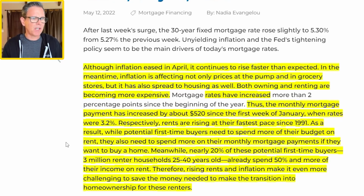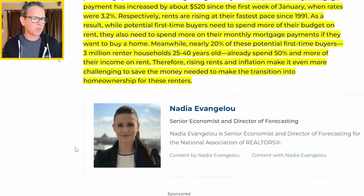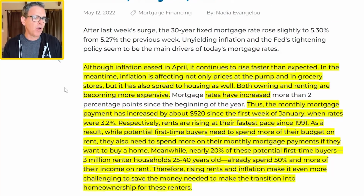But let me read you this synopsis here from the National Association of Realtors' senior economist and director of forecasting. It says, although inflation eased in April, which by the way went from 8.5% to 8.3%, we're still at very elevated levels for inflation right now. It continues to rise faster than expected. That's inflation. In the meantime, inflation is affecting not only prices at the pump and the grocery store, but it has also spread to the housing market as well. Both owning and renting are becoming more expensive.